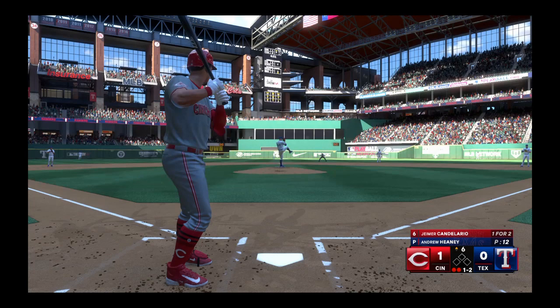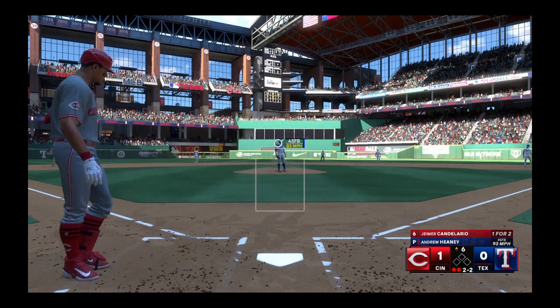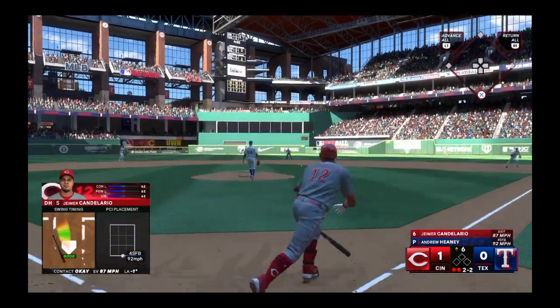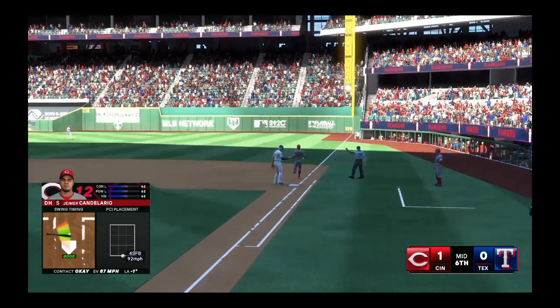Kicks and deals. Yeah, that's a little bit high. 2-2. It's a good take. Up the middle, a sliding stop. The throw, nicely done for the out.